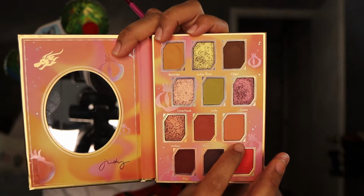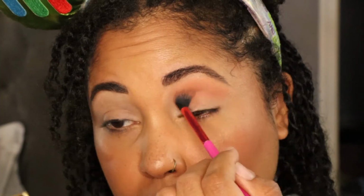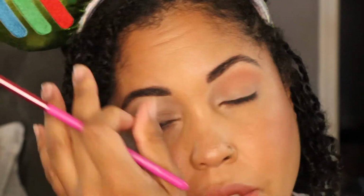It smells like lavender. Gonna start with the shade Serene today. Starting it on the outer crease and just blending up, and then we'll deepen it. And that blended out with no effort whatsoever. I'm just giving myself a little bit of color in the transition area.